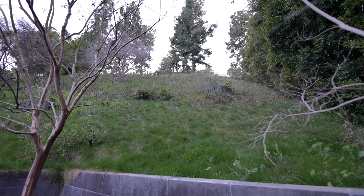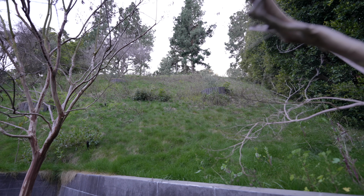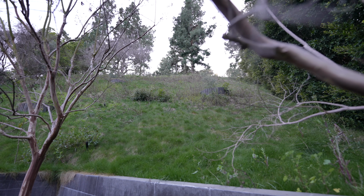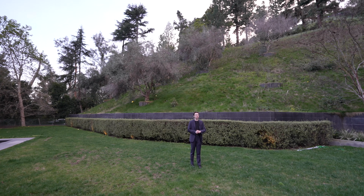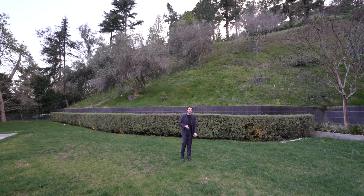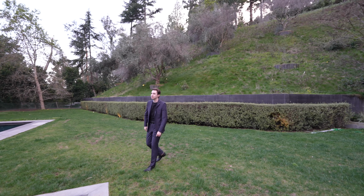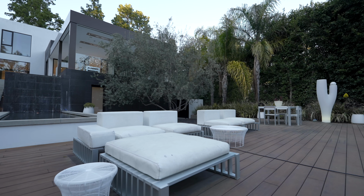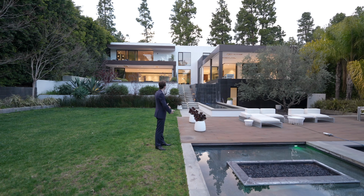Looking up here, this is your private grass mountain. Have we seen a house that has a mountain before? I don't think so, especially in Beverly Hills. I mean, you're not gonna see this type of thing ever again anywhere else. This is insane. I love all of the tranquil plant life surrounding. It feels tropical. You've got the palm trees in front of me, views of the contemporary architecture. I mean, take a look at this.